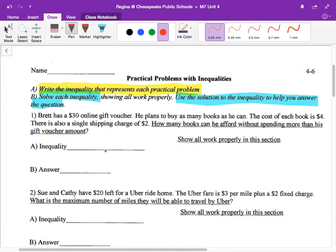All right, go ahead, Javion. Yeah, what are you thinking? 2 plus 4x. All right, I'm going to do it. Okay, hold on just a minute. I'm going to say, and I like your x, but I kind of like to use variables that represent what we're looking for. It does not matter, guys. Use an x if you want. I'm going to use a b because we're actually looking for how many books, b for books.